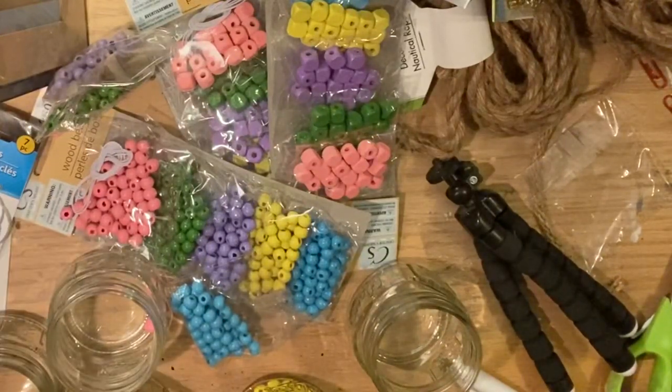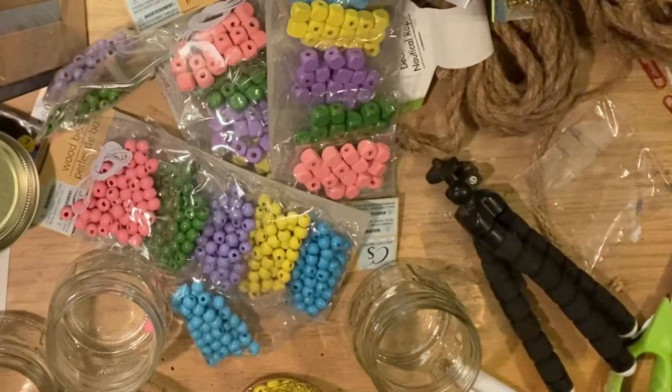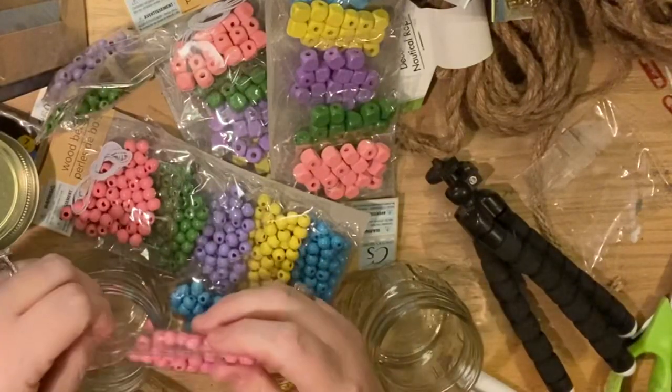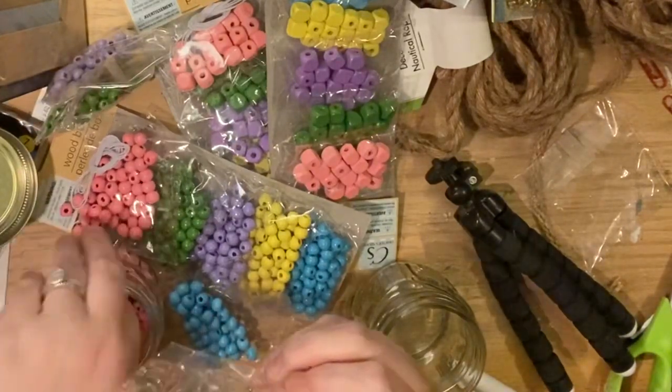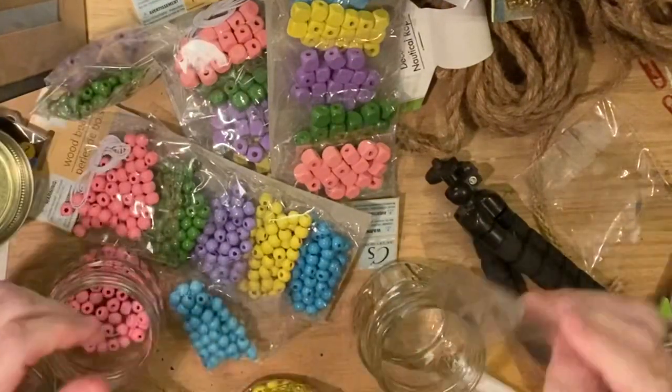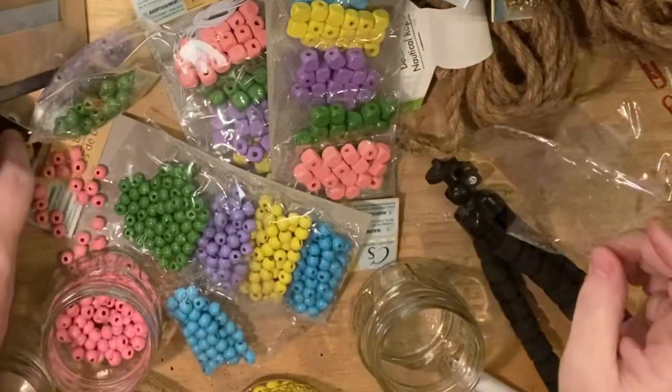I think the green is a little dark to be a pastel, but there's yellow, purple. Maybe it's supposed to be blue. I don't know, you guys tell me. I think it's green. But what I decided to do was, since I had so many, I was going to go ahead and put them in my mason jars.